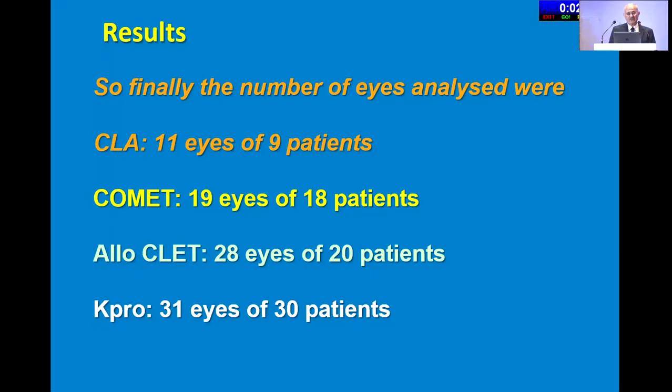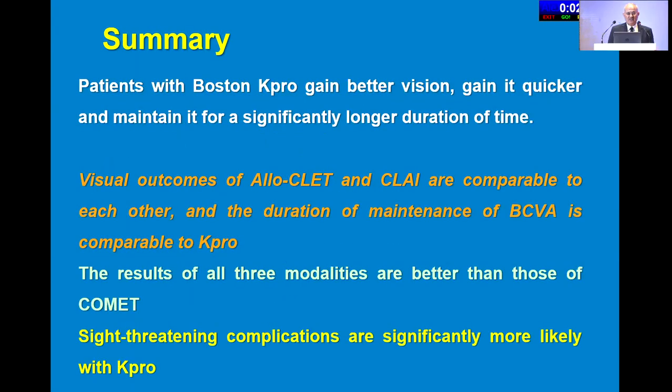When you look at the results of these bilateral eyes, there were conjunctival limbal allograft in 11 eyes, COMET 19 eyes, LO-CLAT 28 eyes, and K-Pro 31 eyes of 30 patients. The visual outcomes of LO-CLAT and CLAI are comparable, and the results of all 3 modalities are better than those of the COMET. Sight-threatening complications are significantly more likely with K-Pro because if things go wrong, the deterioration can be very, very rapid. Therefore, you have to be very, very selective, very careful.